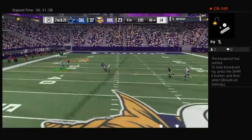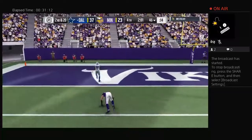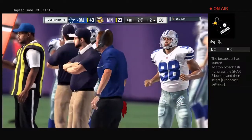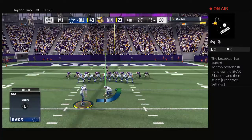Here's Prescott. He's going to loft it. And this is caught at the 20. Touchdown, Cowboys. Dez Bryant with his second touchdown of the afternoon. And the Cowboys will extend their lead. They were still throwing with a comfortable lead here late, and now that lead is even more comfortable.